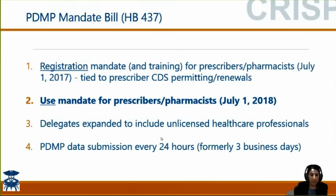The PDMP mandate bill, which is HB 437, was passed in the 2016 legislative session, and I've highlighted 4 major areas that really impact you the most that came out of that bill. First, I'm going to be talking about the use mandate, and that's why that's bolded. That's the focus of today's session.